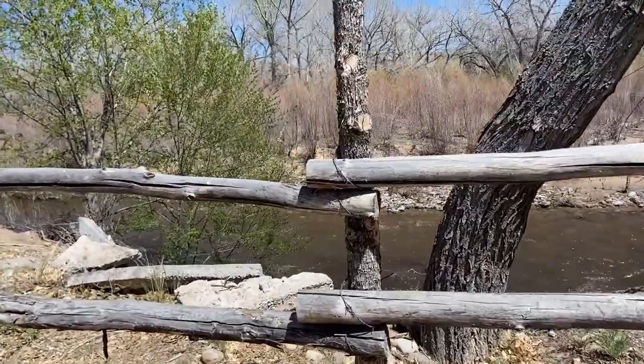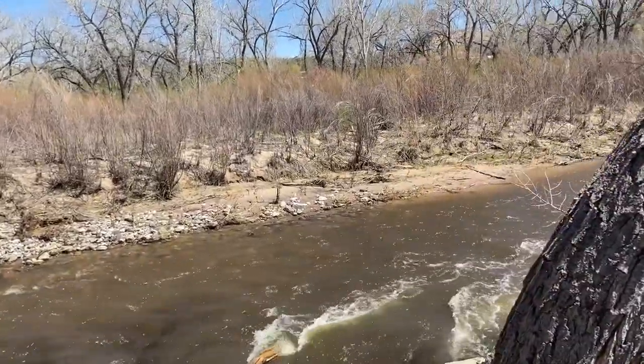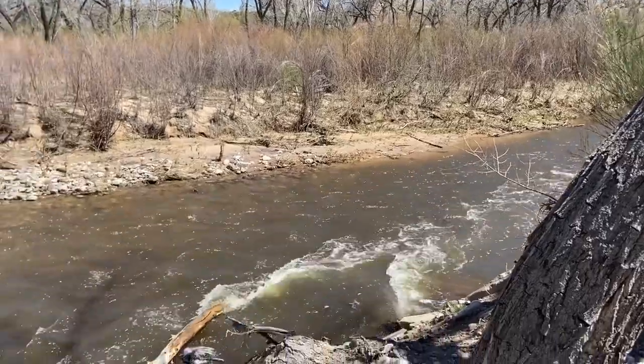And this beautiful creek is just right next to my campsite. You can hear it at night, so calming.